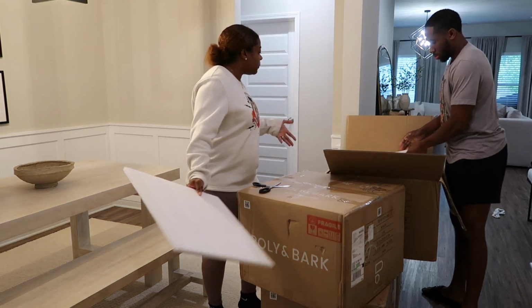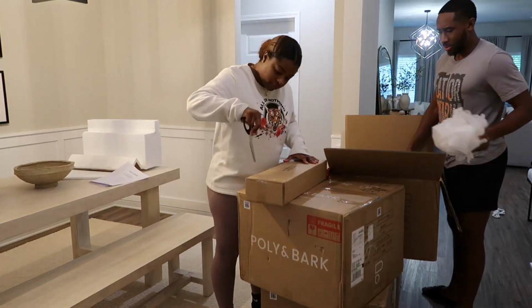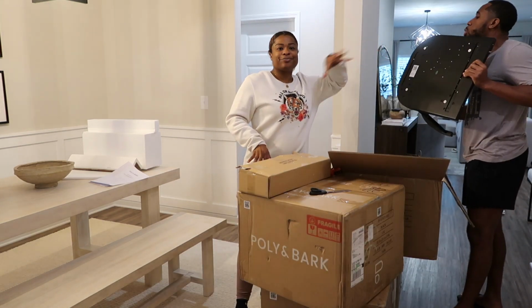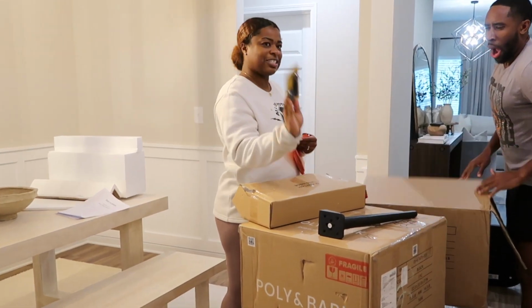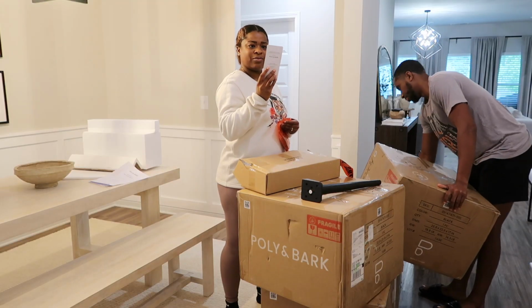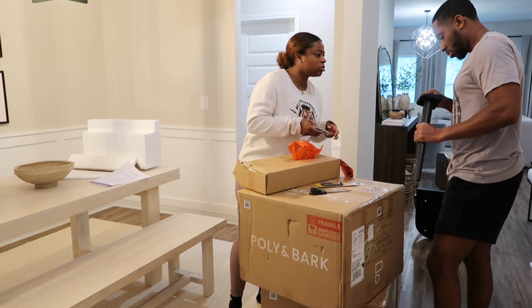Oh look, it's already pretty much together, I told you. So all we gotta do is put the legs on. Easy peasy. Oh, that's perfect. Don't even have to do anything, okay? The top is already together. Here are your tools. Oh shoot. This is fancy. It has different little nail bits. It's a lot of screws. Oh, because it's 4 holes.